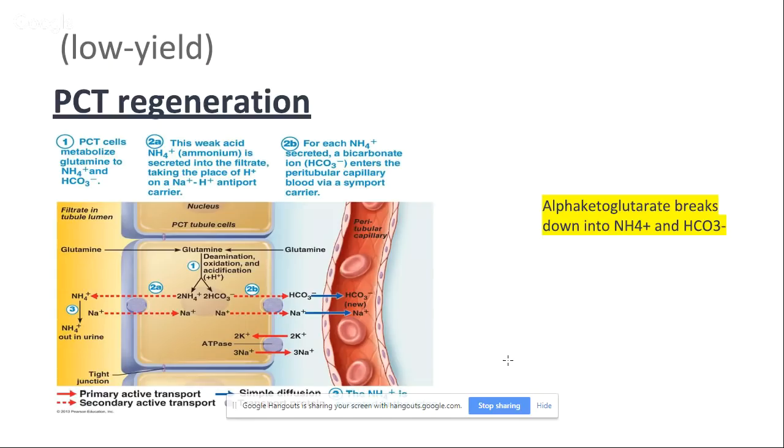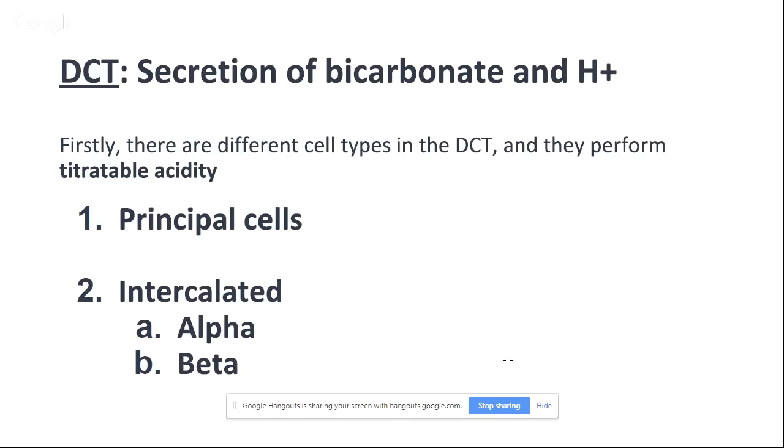And then this, I find it quite low yield, so your proximal convoluted tubule can also regenerate bicarbonate. It's basically through the breakdown of alpha-ketoglutarate, which breaks it down into ammonium and bicarbonate, right? It's broken down, you reabsorb the bicarbonate and you excrete the ammonium. I think that's the main gist to get from proximal convoluted tubule regeneration.